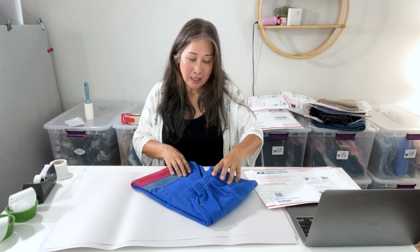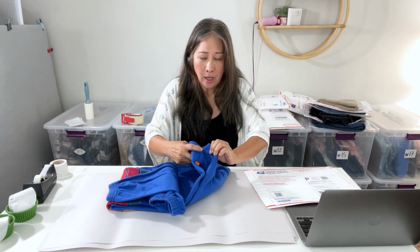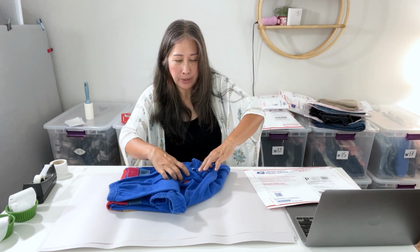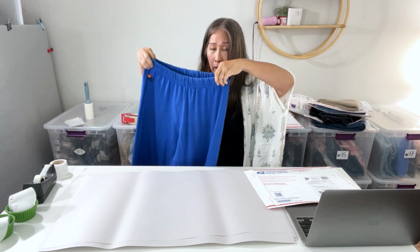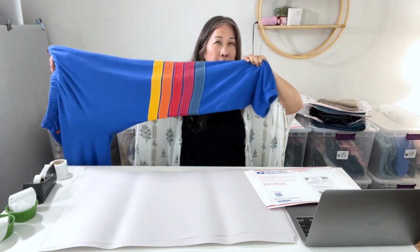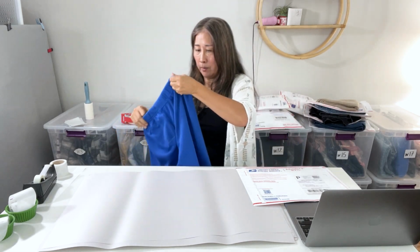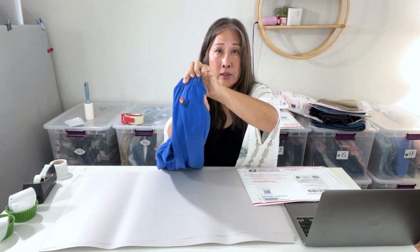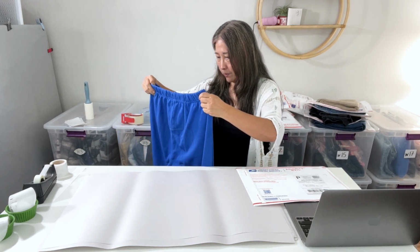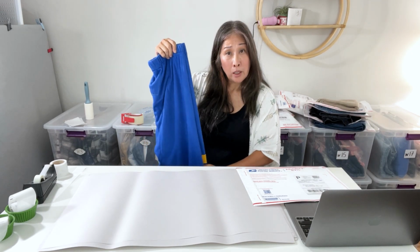I picked up this brand once before, and it sold really well. This is Aviator Nation sweatpants. See a little loose thread, but here it is right here, and it has these really telltale stripes, kind of rainbow stripes, the 5 stripes, and has their little logo right here. It's kind of hard to see, but again, it has the little stripes, the 5 stripes. So this brand seems to be really popular.